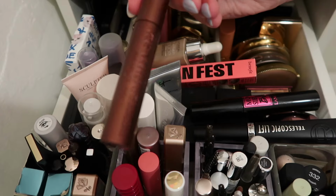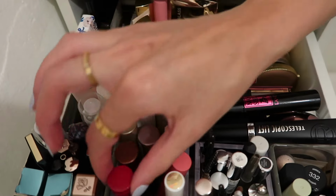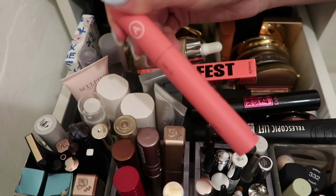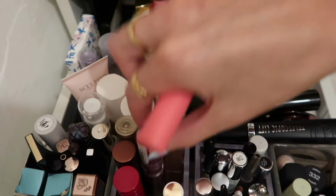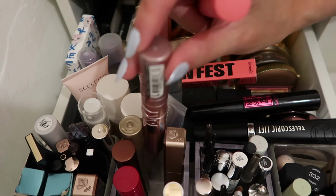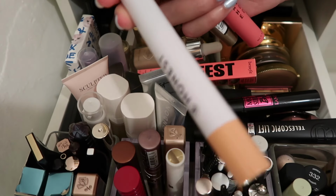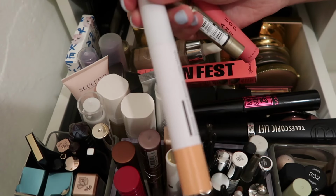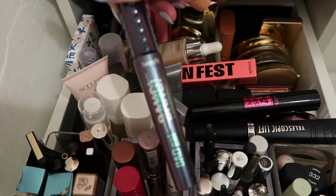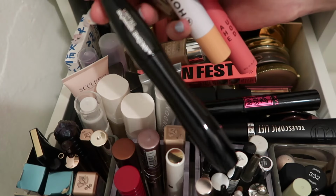a Too Faced Better Than Sex chocolate mascara, which is basically the mascara in brown. I've got a NARS Climax mascara, which I have used in the past and I do really like. I have an Authored mascara, which I've not used yet. And then I also have the Maybelline Sky High. This is actually in waterproof as well, so I do need to test this out at some point. I also have the original Telescopic by L'Oreal. I have this Honest Beauty one, which actually has a primer and mascara. I'm really unsure, to be honest with you. I do think this is also waterproof, Bad Girl Bang. What about this? That is an eyeliner. This is a Lancome Hypnosdrama.